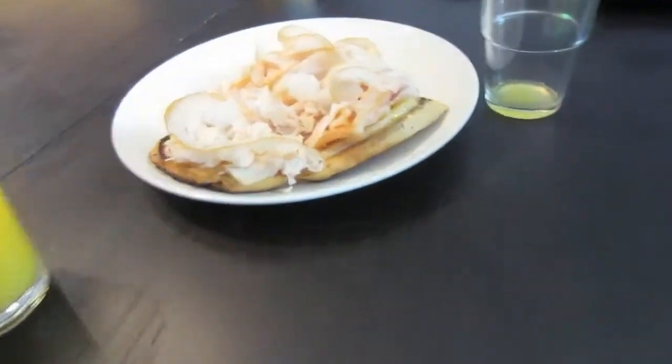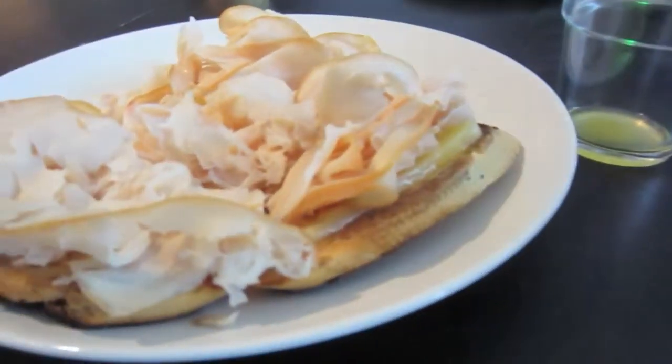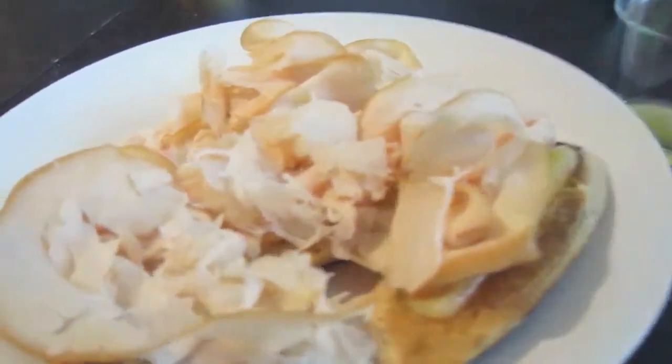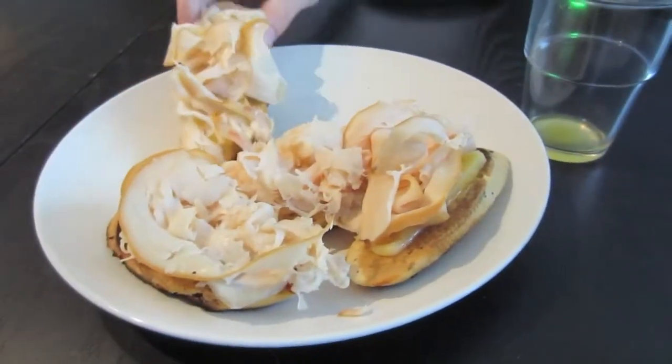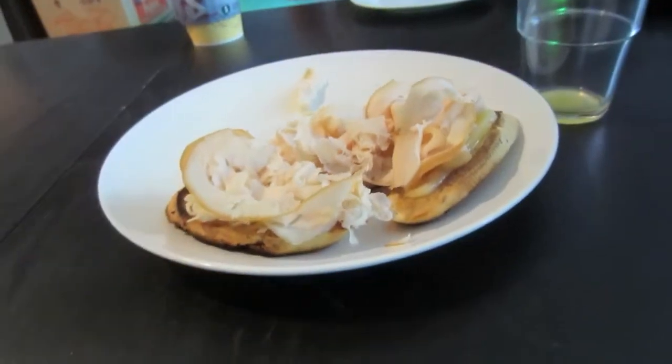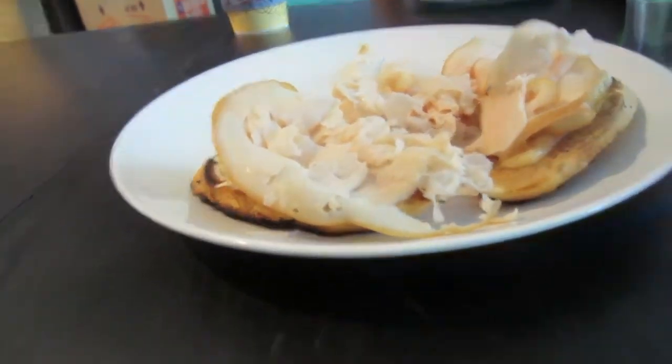Went to get coffee and I made this open-faced turkey cheese baguette sandwich. It's our brunch. Very easy to make, very fast, and super delicious.